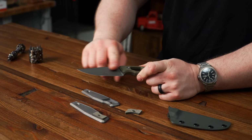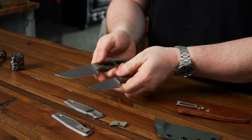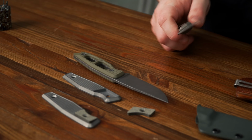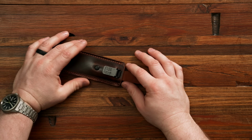This one is an Alex Kremer regrind, so they're made by Boker, but this is a regrind, just like my other one. He does some fantastic stuff. And it just thins out the blade a little bit. Full flat grind, like cool as hell. I love it. All right, so next up we have Auxiliary Manufacturing.